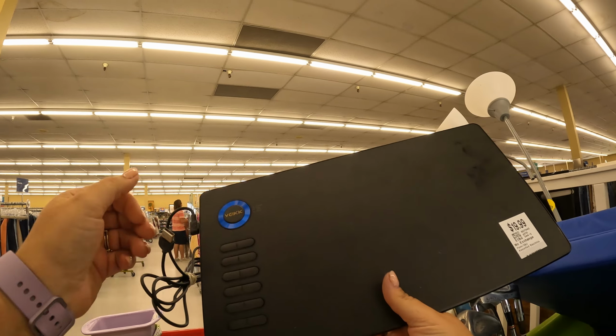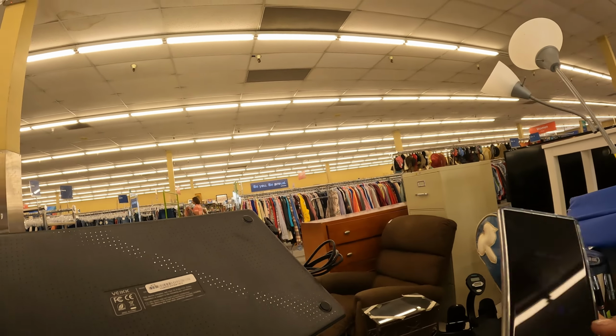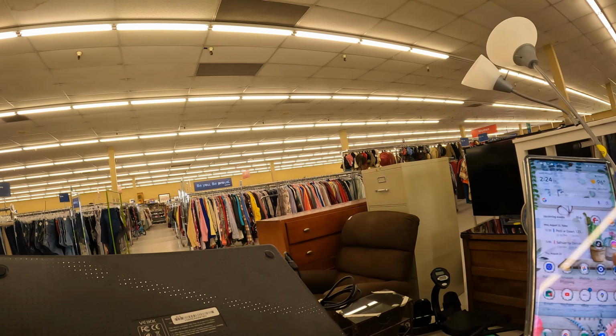So not worth grabbing. This thing here looked weird. They want $20 for it. So let's look this up and see if it's worth grabbing. Anytime an electronic is weird, I just look it up.